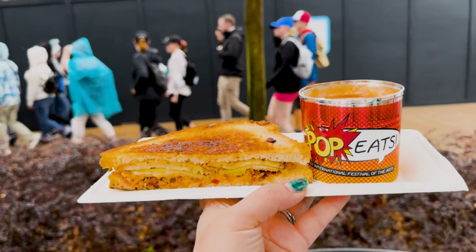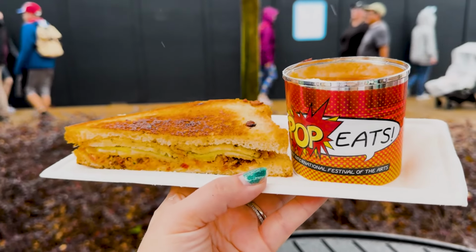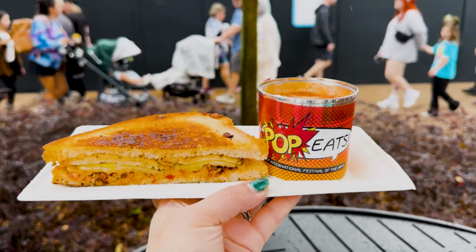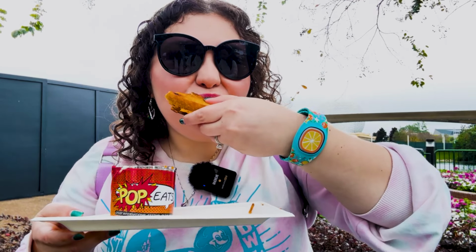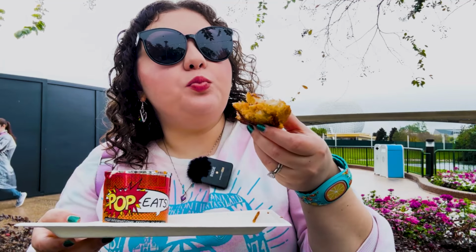Back again this year is also the pimento grilled cheese. It is not one of my personal favorites. It could just be a preference for me. I think that it's a little bit too vegetable-y kind of tasting. The pimento is nice, but it's just kind of too much, and I'm personally not a fan of it, but a lot of people will, especially if you like pimento. I wish they would bring back the French onion one from 2021.